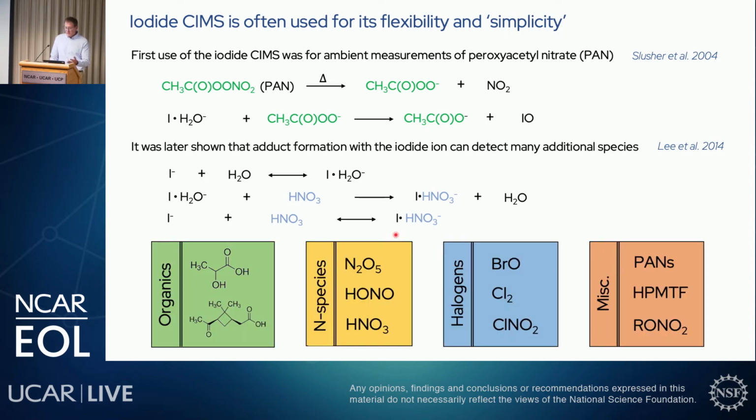I'm showing it for nitric and PAN. It's very widely applicable to many, many species. And so for a long time, iodide has been used for its flexibility and the simplicity of generating the ions and detecting and understanding what you're seeing, because everything should be detected as a cluster with iodide. So you're not fragmenting molecules. It's very simplistic in what you detect, or at least that's what we thought it was.